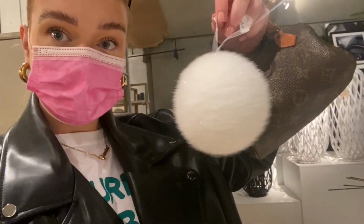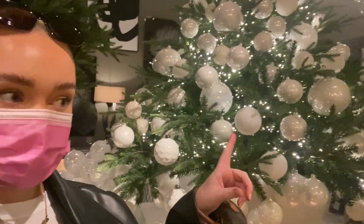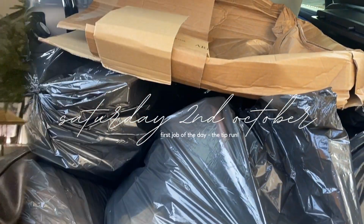All the home stuff in here is absolutely gorgeous as well. These, look at them, big white ones. I'm thinking of basically doing white and clear and maybe a bit of gold for my Christmas tree. Like this tree, but not as full. I've also seen a tree out of the lake.